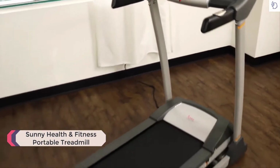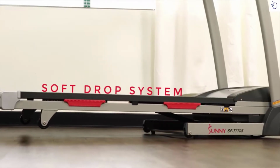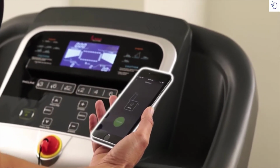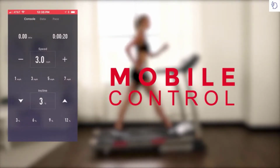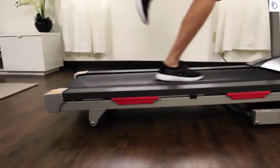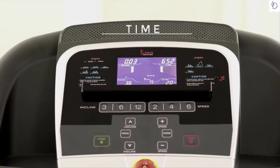Keeping fit and staying connected with your home fitness progress has never been easier with the SFT7705 treadmill with auto incline. The hydraulic soft drop system makes unfolding easy and safe. Seamless interaction with the Sunny Health and Fitness app for iPhone and Android. Simply connect your device to the treadmill and go. Real-time results and tracking are displayed and stored during and after your workout. Multi-display digital console shows and tracks all of your workout progress.